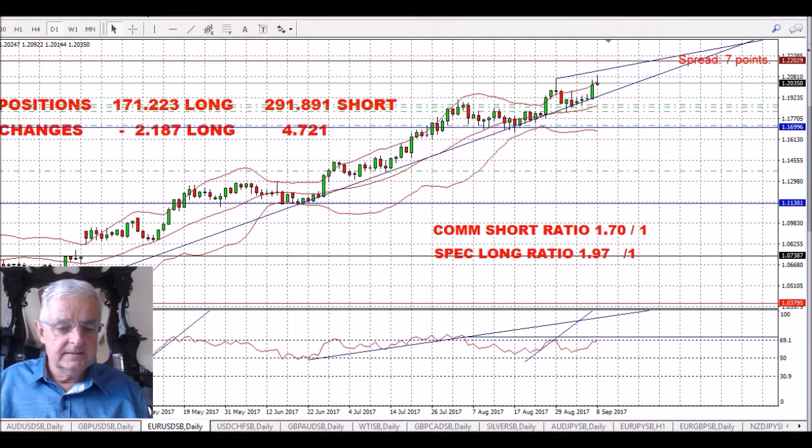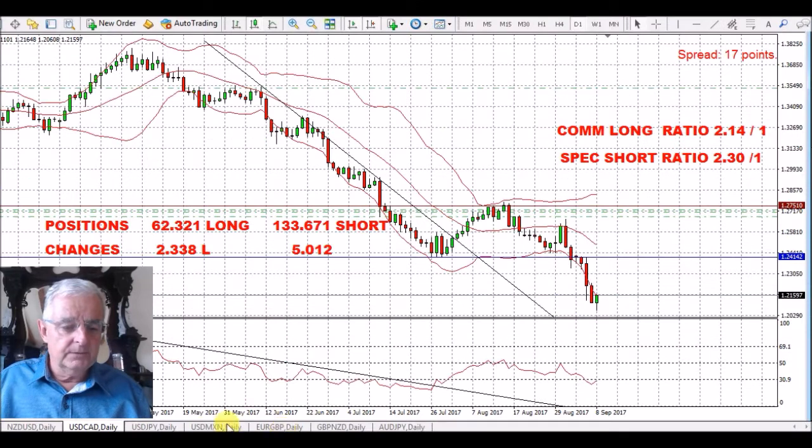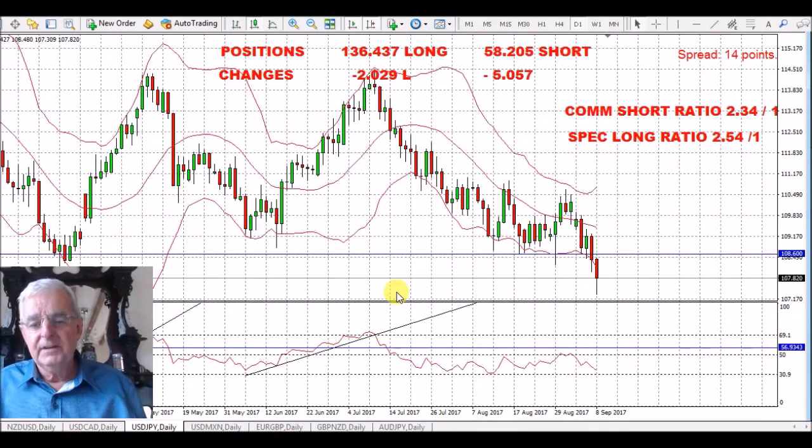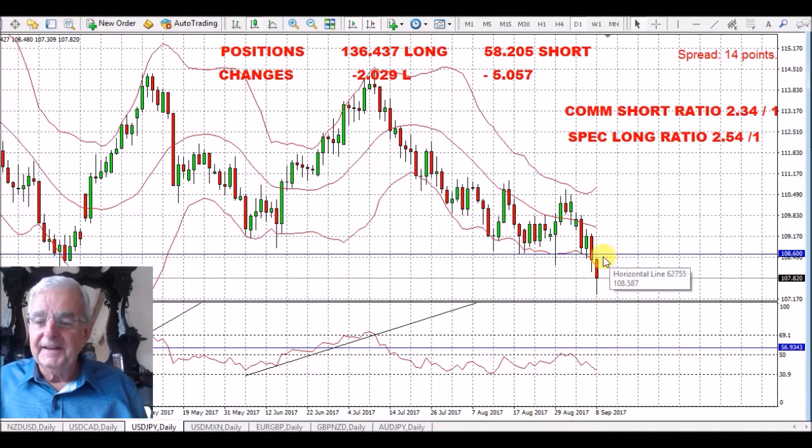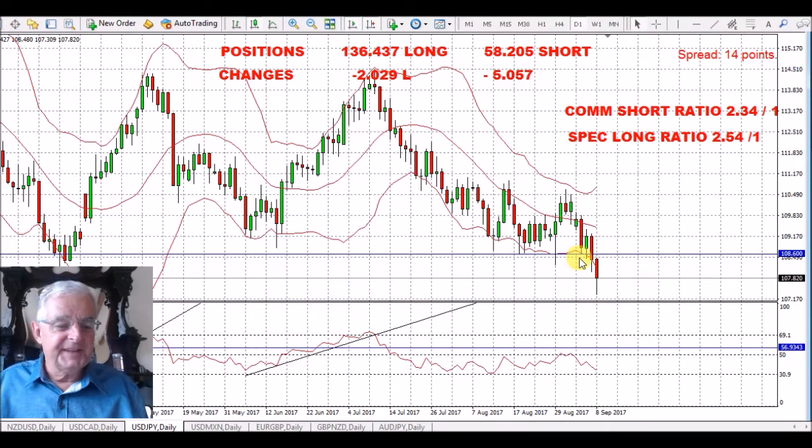USD yen. As we can see, there was weakness in the dollar on Friday. I didn't expect this to be broken. The 108,600, that's where I actually sold my short.